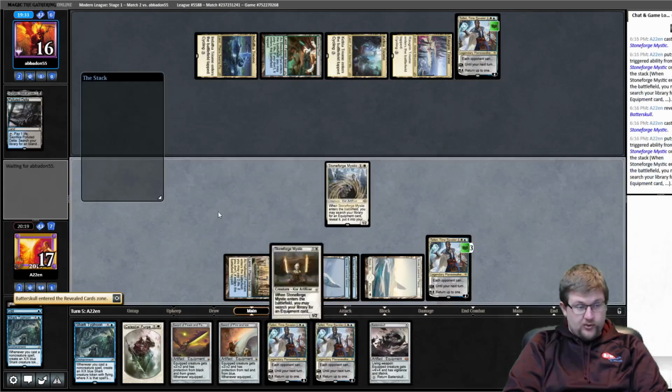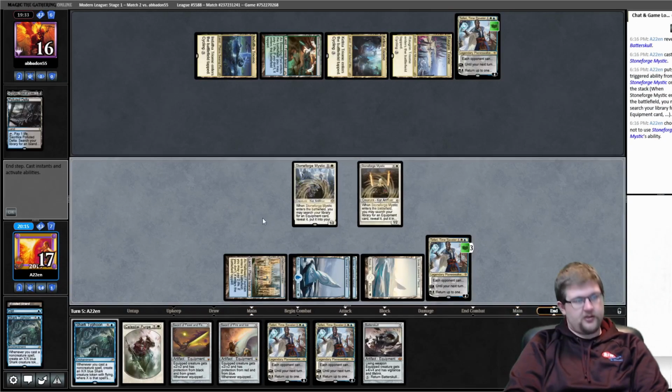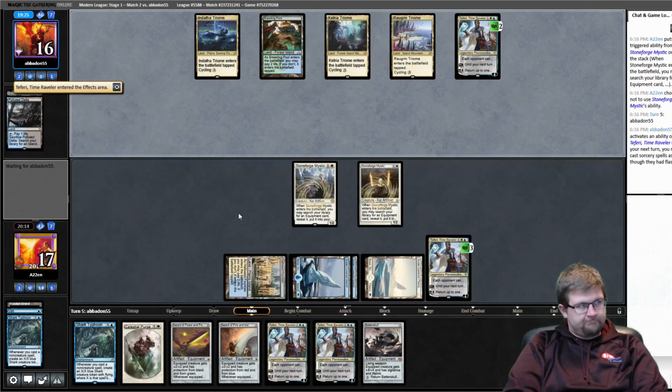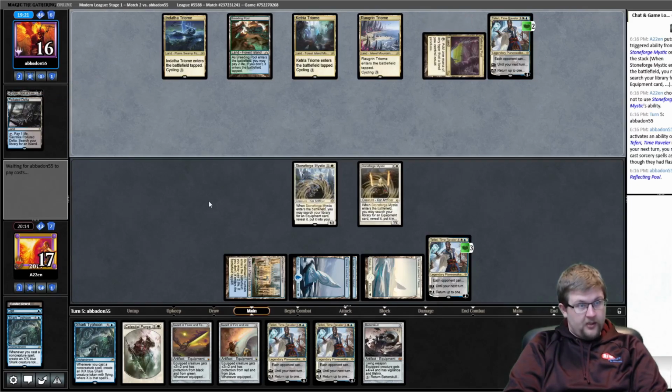I was going to play both Stoneforge Mystics, so I don't have to discard the hand size. I have all of my equipment, which is a little awkward, but we're set up next turn so that I get to hit with Feast and Famine, which is what I really want to do here. And who knows what they've got going on. They could have any number of crazy stuff.